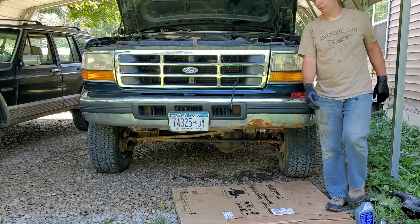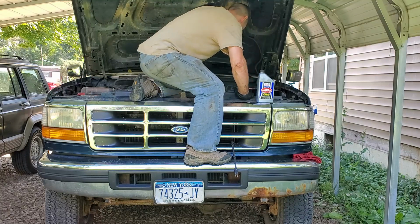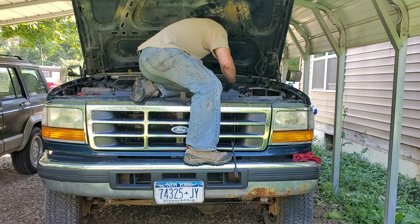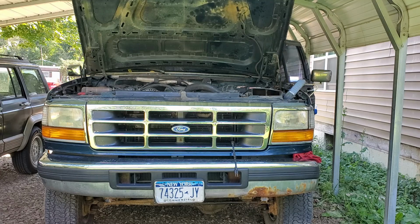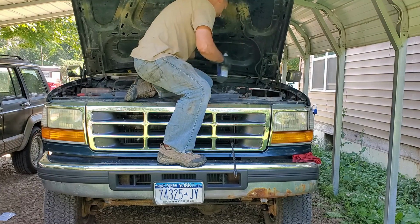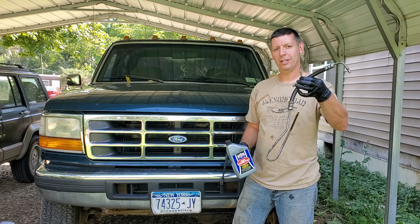I don't know if you heard that. I think it needs a little more fluid. Oh yeah, it's empty. Do it again. Little more. All right, that's it. Project number one, the bad power steering hose. Filled her up, ready to go.